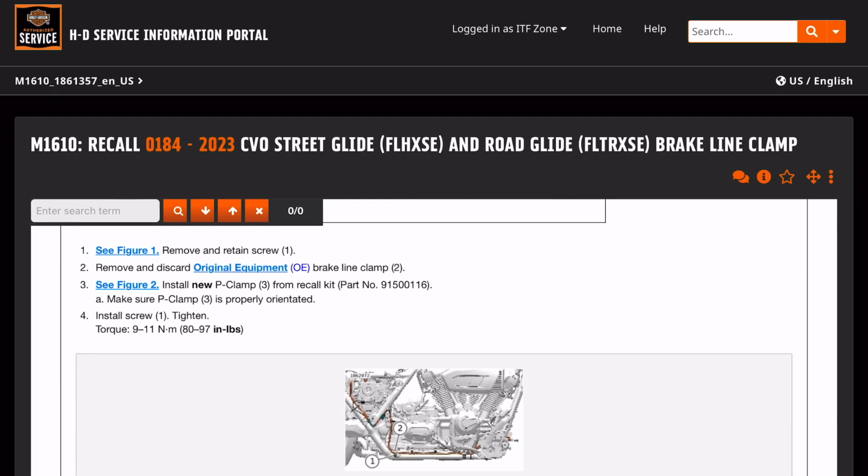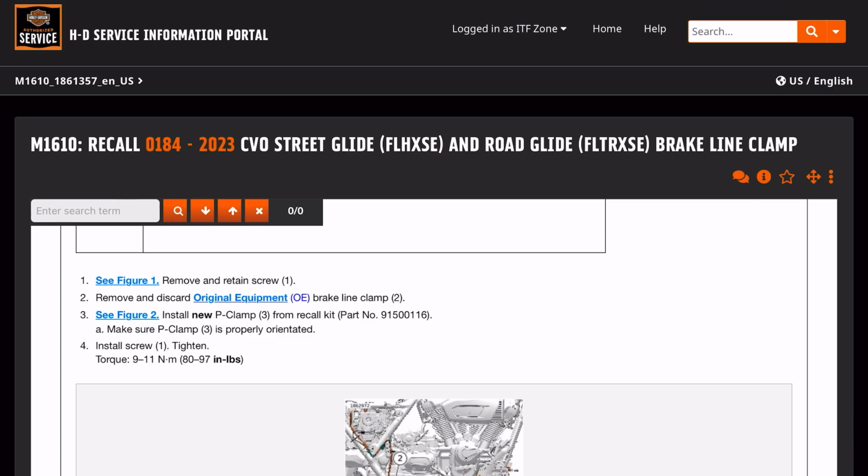They're encouraging us to install a new P clamp, number 3, from the recall kit, and make sure the P clamp is properly oriented. And then you install the screw, tighten it, and torque to 9 to 11 Newton meters or 80 to 97 inch-pounds. So they give us an image.